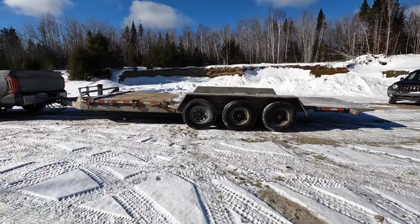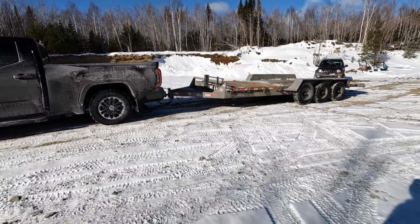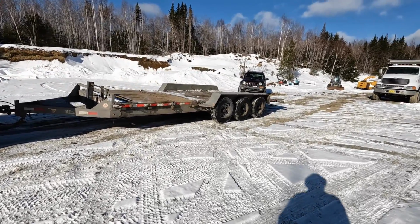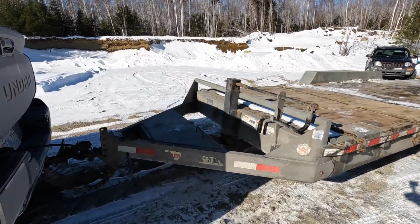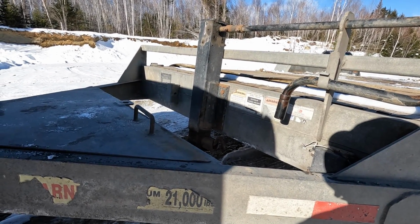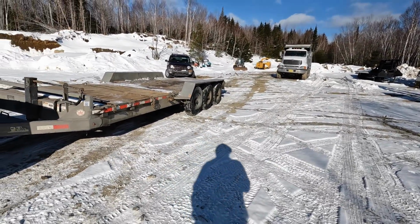I don't know how much this trailer weighs, but I'm going to guess it's somewhere between at least 4,500 pounds, probably pushing 5,000 pounds. I have never weighed this trailer, but it's meant to haul skid steers, excavators, things like that. It's rated 21,000 pounds. There is no payload sticker on this trailer, so I don't know how much it weighs empty, unfortunately. We've got the pintle hitch on it because I've been using it behind my International.